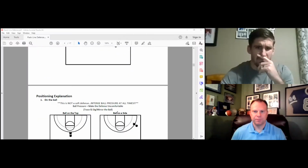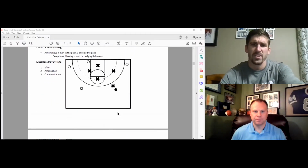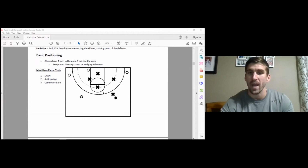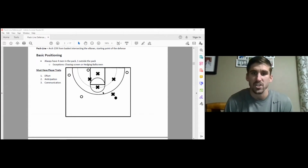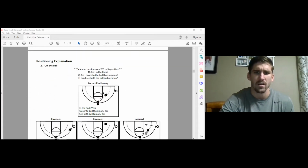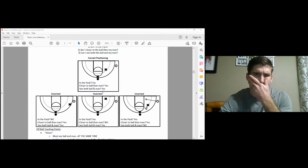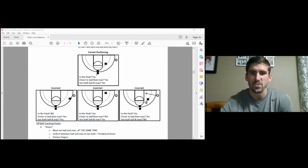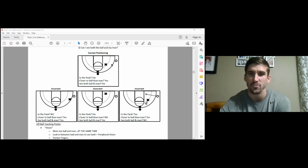So again, I'll pull this up here, and we'll explain that. This is very simply a basic diagram of, if the ball's here on the wing, we have 4 guys in the pack. All the guys are closer to the ball than their man. And if they're doing it correctly, they have vision on ball and man and can see both. Down here is a little example of off-ball defense and what I mean by going through that checklist. This first one is the correct positioning. This man's in the pack, he's closer to the ball than his man, and he sees both ball and man at all times.